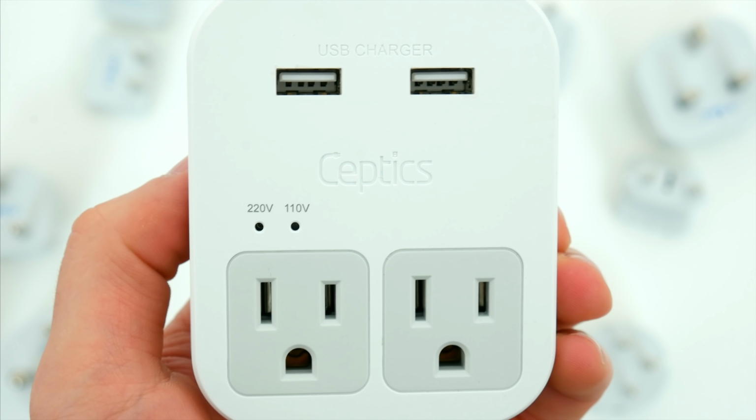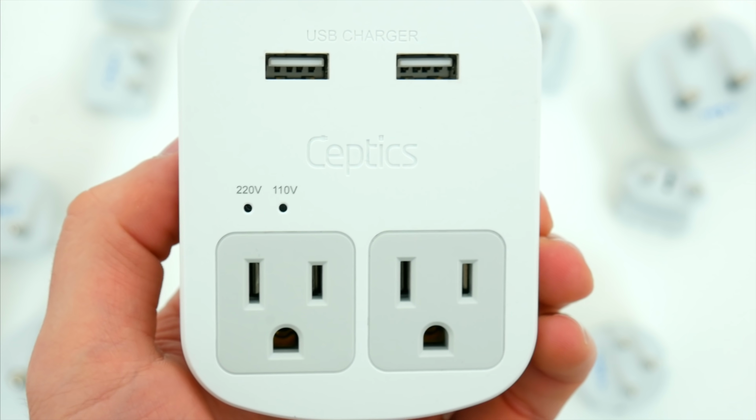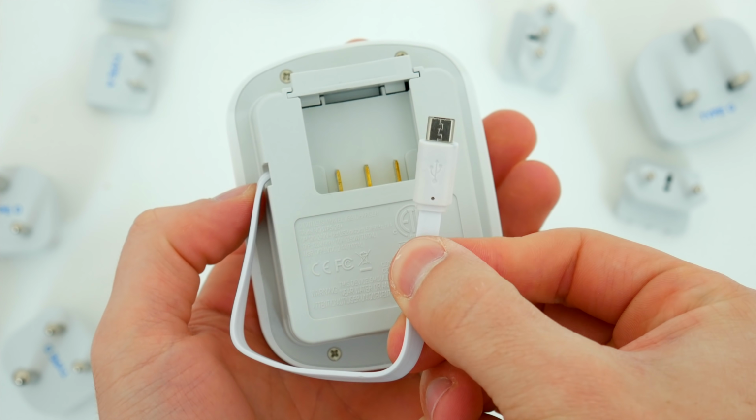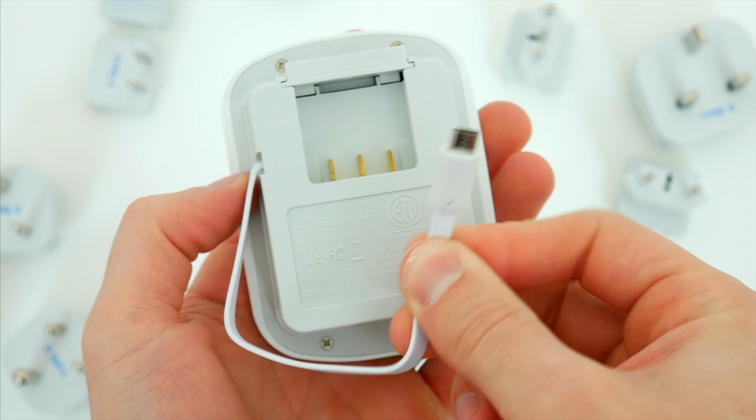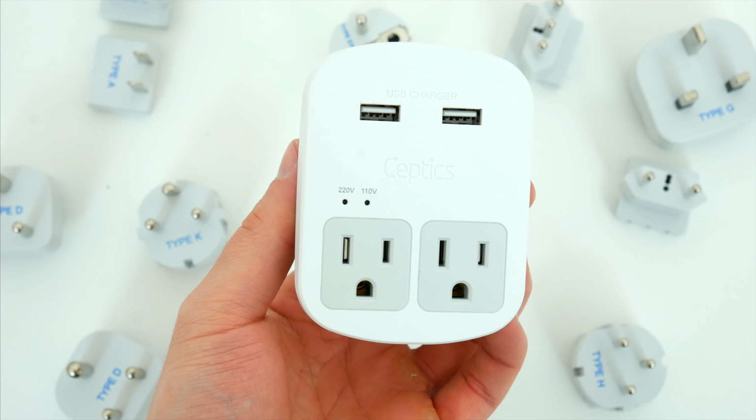Obviously, you get 2 standard North American plugs up front along with 2 additional USB ports along the top, and actually 1 more additional attached micro USB cable hidden across the bottom. So you have the potential here to charge and power up to 5 different devices at once.